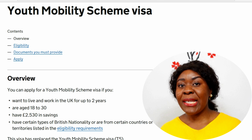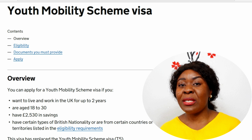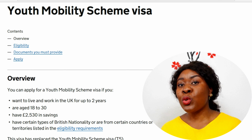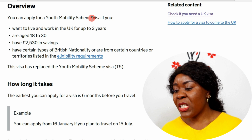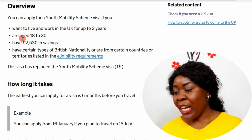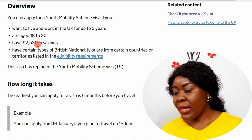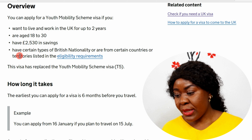The third one on my list is the Youth Mobility Scheme visa. This visa is limited to certain countries, so it's not for everyone, but some countries are eligible to apply. Let's check the overview. You can apply for this visa if you want to live and work in the UK for up to 2 years, you are aged 18 to 30, you have £2,530 in savings, and the last criterion is that you have certain types of British nationality, or you are from certain countries or territories. Let's check these territories.